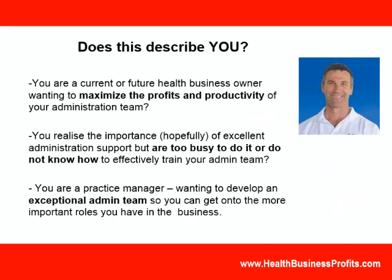Does this describe you? You're a current or future health business owner wanting to maximize the profits and productivity of your administration team. You realize the importance of excellent administration support, but you're too busy to do it, or you don't know how to train your team effectively. You may be a practice manager wanting to develop an exceptional admin team so you can get into the more important roles you have in the business.